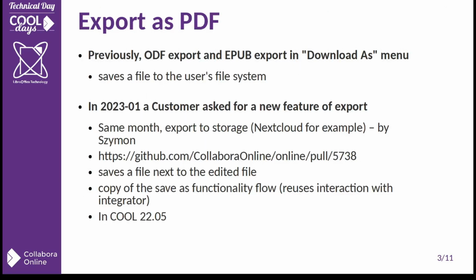Export as PDF is a new feature added recently. Previously, ODF export and EPUB export were available in Download As, as a way to save a file to the user's file system. A customer asked for a new feature of export to PDF. In the same month, export to storage was made available, so that the file is saved next to the edited file in the storage, and it's already in Cool 22.05.